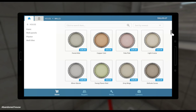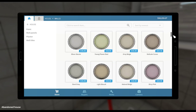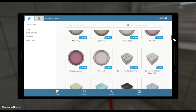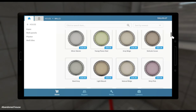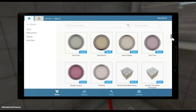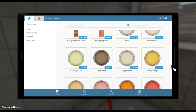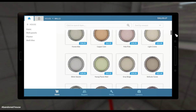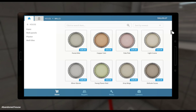You know me, I'm a favorite of blue for the bathroom. Maybe we should do something a little bit cleaner. How about something a little lighter? There's silver glacier. Might be nice. Steel gray. Stay with a neutral, very neutral color so that the people coming in will... Okay, so I'm thinking not the steel gray, but the forest mist is kind of nice. Got a nice gray. I may save that for the living room.